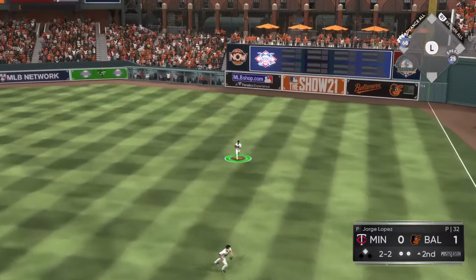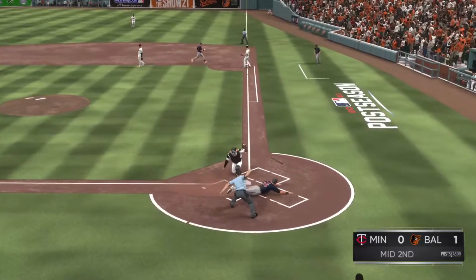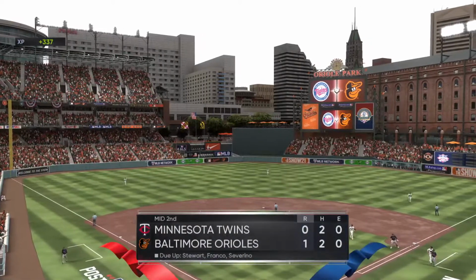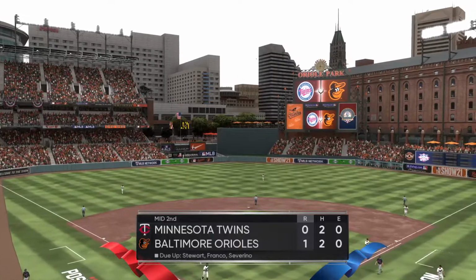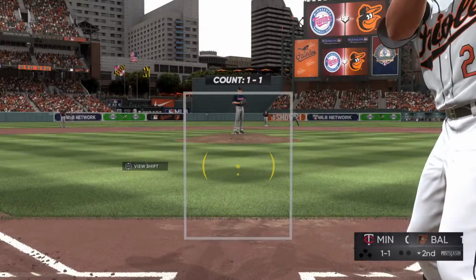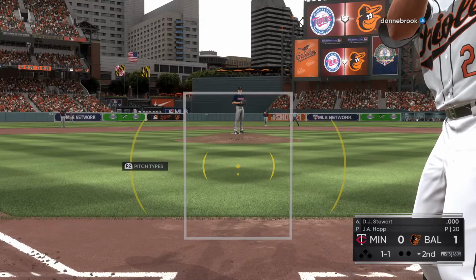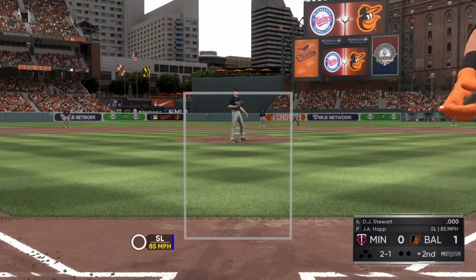On the line, that's a base hit. The throw to the plate. And he will be tagged out at the plate. So it remains a 1-run deficit here as the side is retired. At the plate, DJ Stewart. And he misses 2-1.